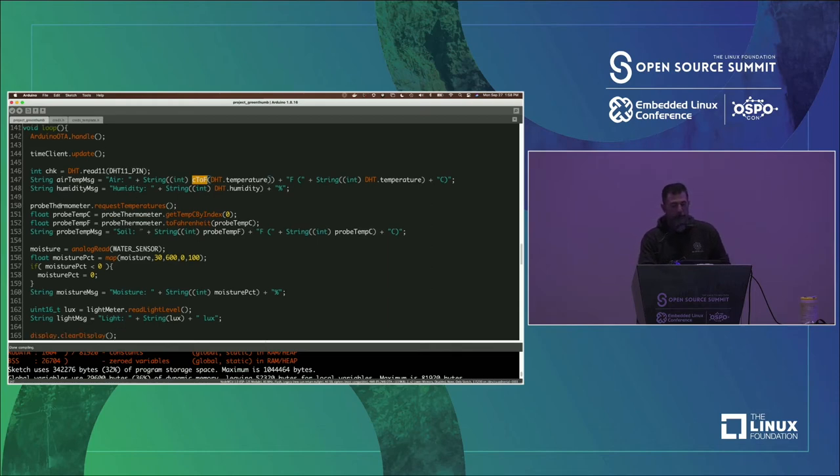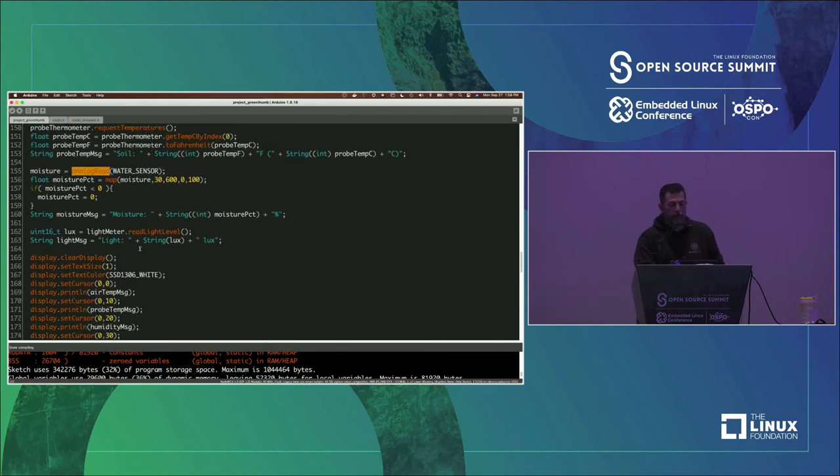And we can go further and look at other examples here. The probe thermometer, for example, has its own library. As I said, the moisture sensor that I just showed you uses the basic Arduino analog read function, and so on and so forth. So I collect all this data up. I create strings, and that's used to display on my little OLED display here.